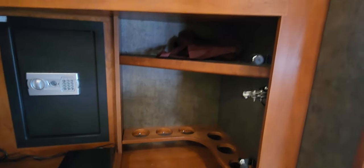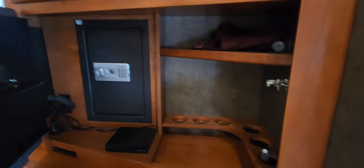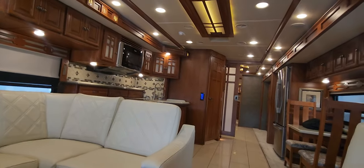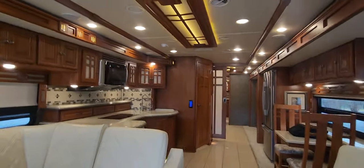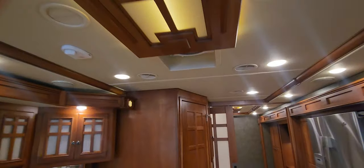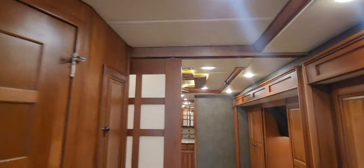Also, there's a little wet bar storage back here. I always make the joke, if you drink, you can have the good liquor. If you don't drink, you can have the good apple juice back here. Also, you have your electronic safe hidden way back here as well. Nice accent trays for the ceiling there.